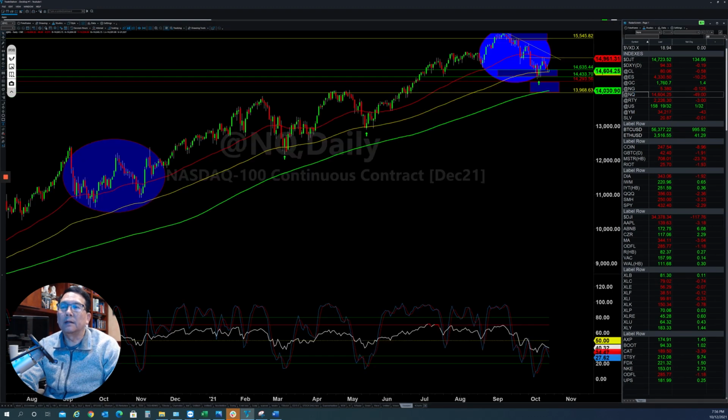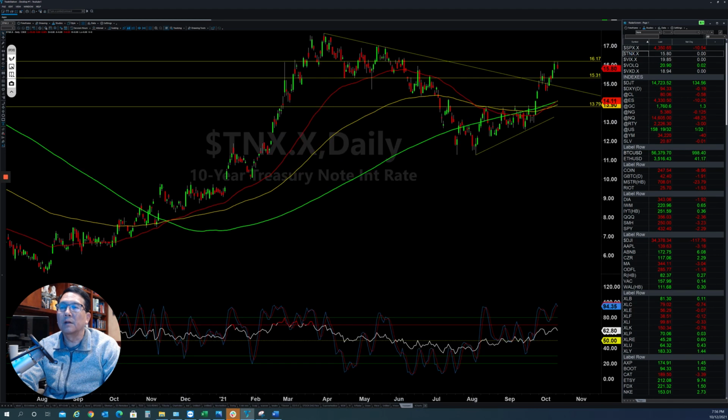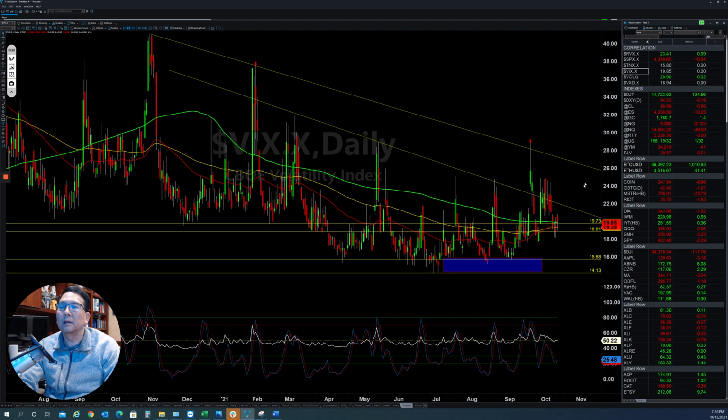If you look at the Nasdaq, it is also still choppy and sideways here. The 10-year Treasury note hit an all time high, but like I told you in the Monday video, this is a resistance area for the 10-year Treasury note. When it hit this level, it gave up, and today it already gave up. If it comes down, it will help technology stocks move higher. On the other hand, you can see that the volatility index picked up a little bit today. They pulled back down, they hold up.